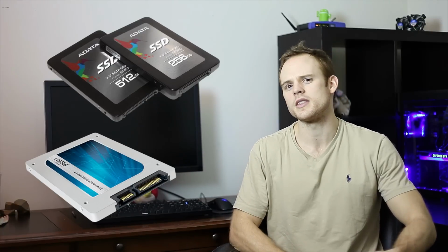For the hard drive, I went with the Western Digital Blue. You can get that or the Seagate Barracuda. They're about $55. Between that $50 and $60, you're going to be able to get 1 terabyte of storage. That's all I have. I have a 1 terabyte older Western Digital hard drive that's nowhere near full.